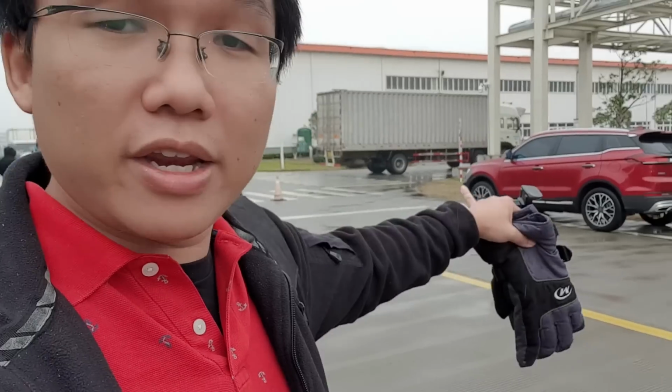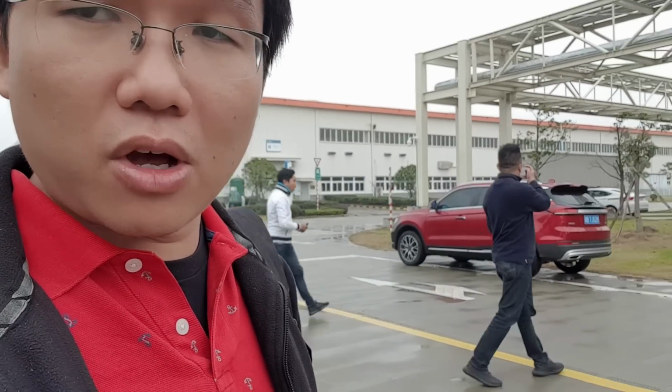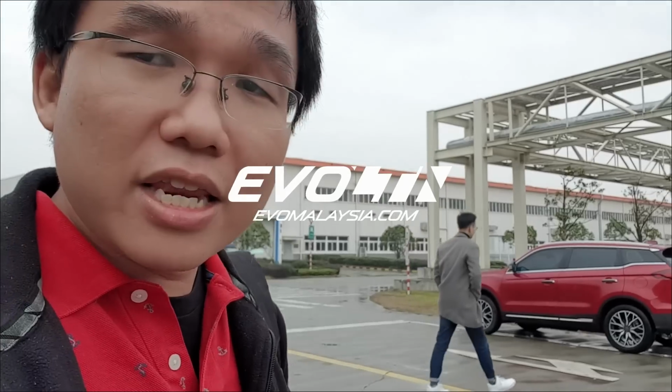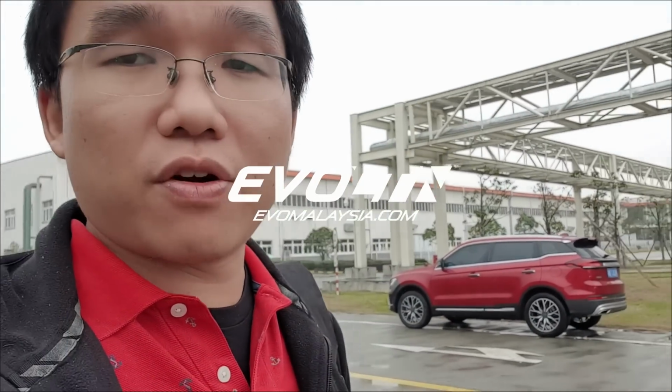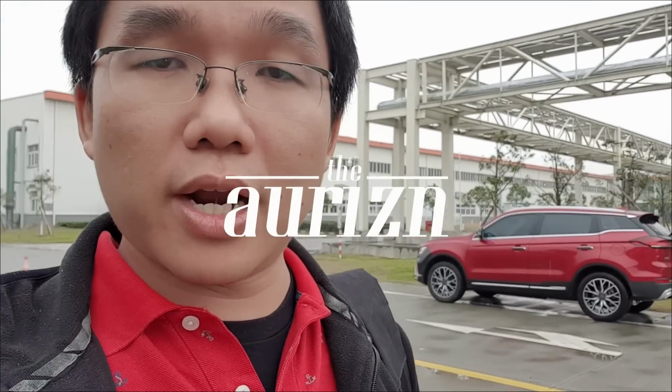So as I film this, there is no specific indication of when the X70 CKD will launch. But right now we can confirm at least that the X70 CKD will retain the 1.8 liter engine in an improved form, now with 300 Newton meters of torque, paired with the 7-speed dual clutch transmission.